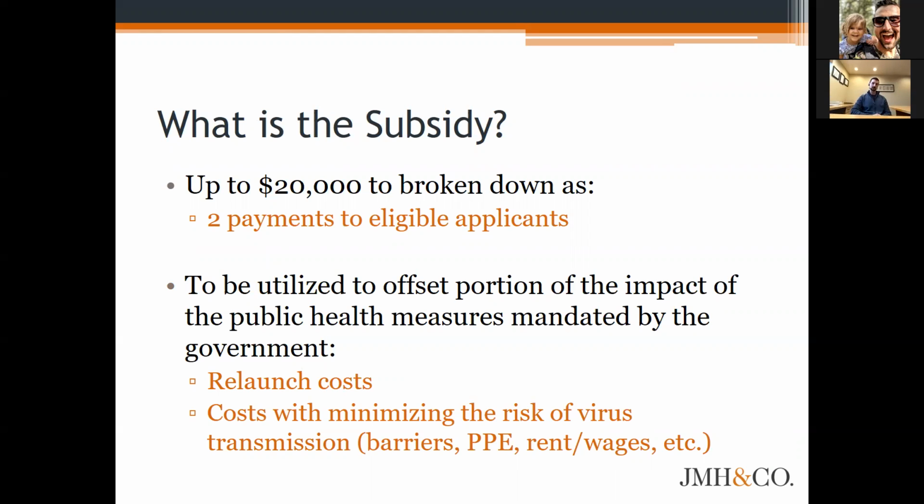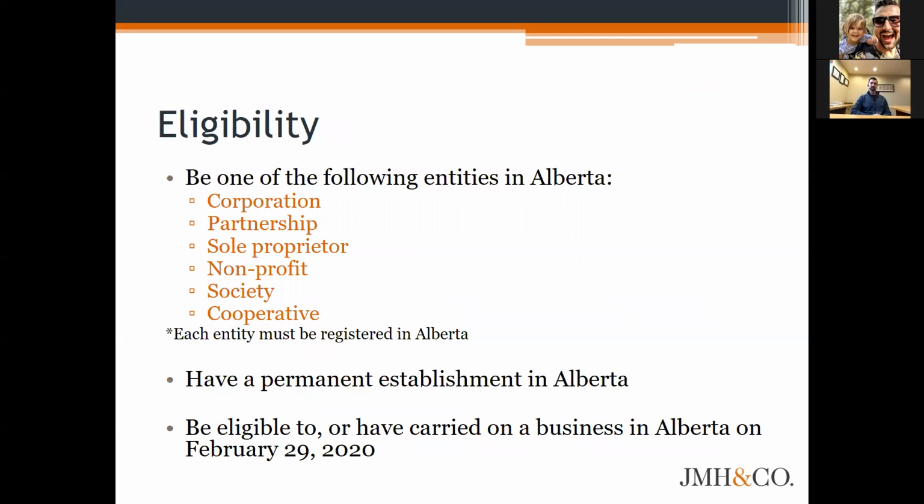So if you need to relaunch or you need to minimize the risk of virus transmission, so you're looking at plexiglass barriers, you've got to buy PPE, rent, wages, that sort of thing. That's what it can be used for.